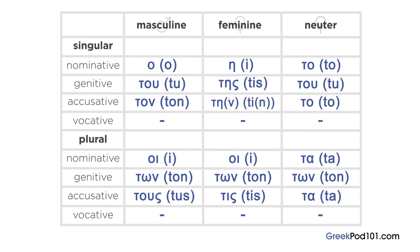The grammatical case is the first characteristic of declension. The other two characteristics are gender and number. There are three genders in Greek: masculine, feminine, and neuter. All declinable words, including articles, are gendered. For example, in Greek, the definite article the comes in all three genders. O, I, to. And just like in English, there are singular and plural forms. So in the plural form, the Greek definite articles become I, I, ta.